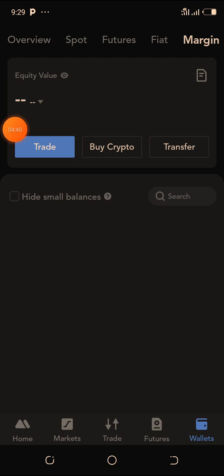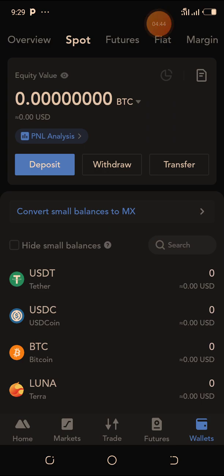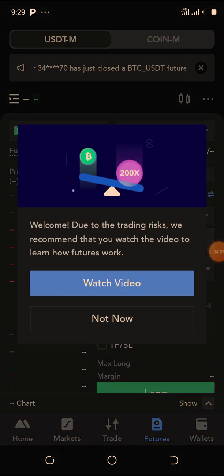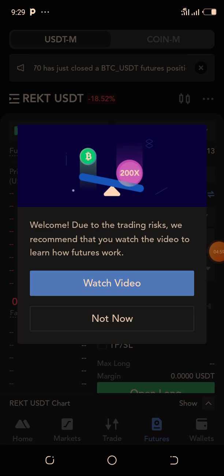So make sure that the money you deposit is in spot. Come to spot, you know the total money is in spot. Make sure the money is in spot. They will show your balance here. When you come to overview, the money will be here. After that, you come to this feature, this trade.